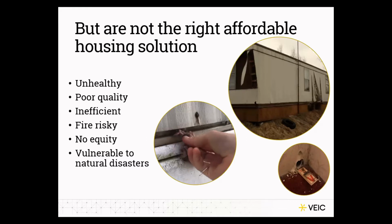And then of course, they're oftentimes put in floodplains. They're vulnerable in case of tornadoes. So it's a bit of a liability to embrace this kind of affordable housing if you're in a situation where you really can't afford to repair and do the upkeep on a home.